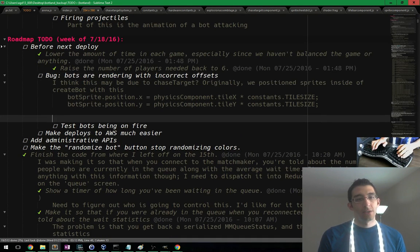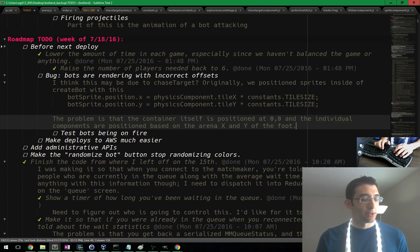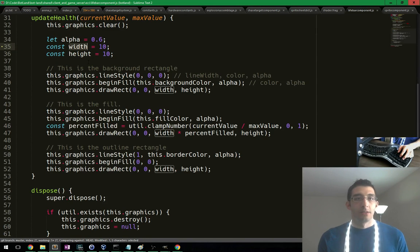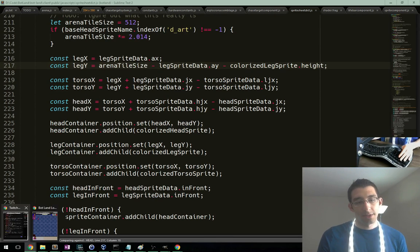Okay, so the problem is that the container itself is positioned at 0, 0, and the individual components are positioned based on the arena X and Y of the foot. Yeah, so that's the problem. What's the solution? Leg container position not set.